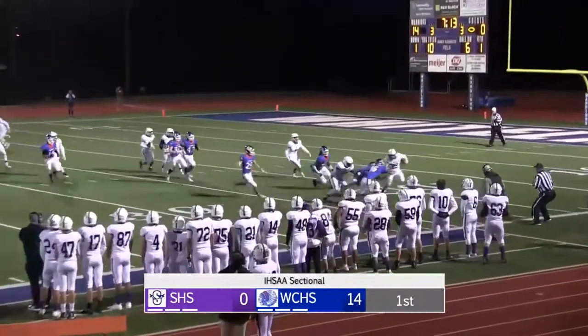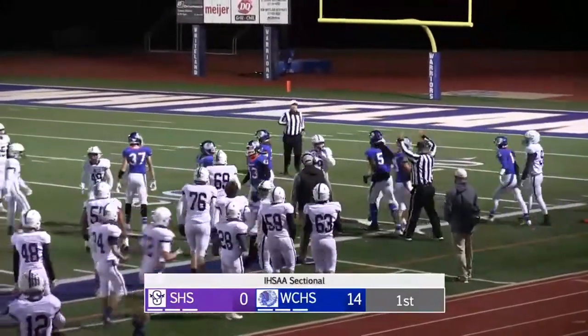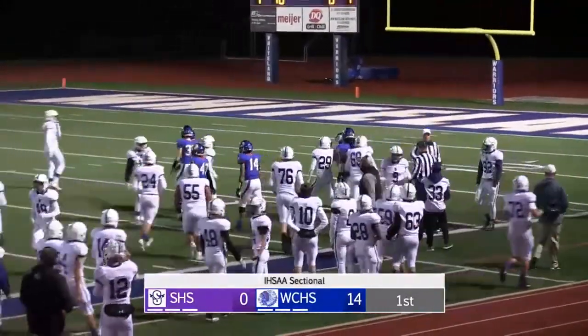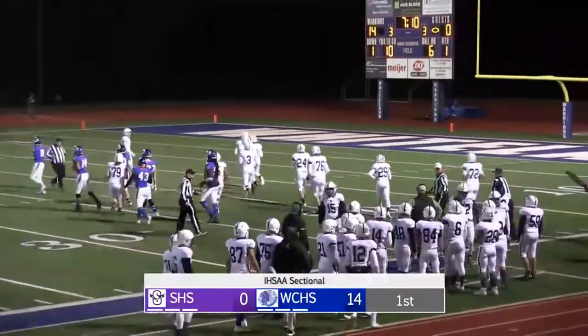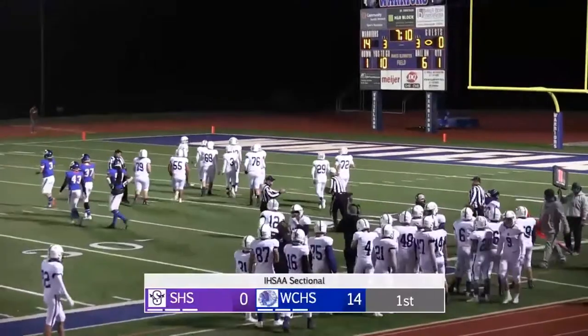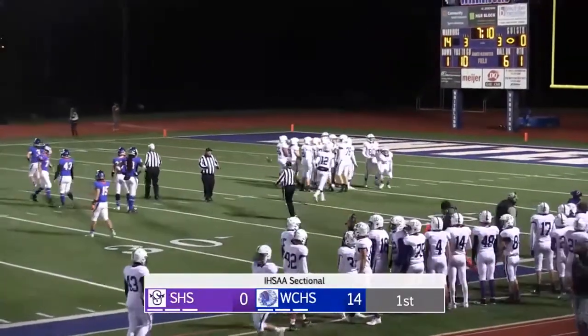Again, Drummond going to be driven out of bounds at about the 22-yard line, and that's where Seymour will take over on their third drive of the game. Yeah, Quinn Warwick did a good job of standing him up and driving him back about 2 yards after he turned that corner there. So great tackle by Quinn Warwick for Whiteland.